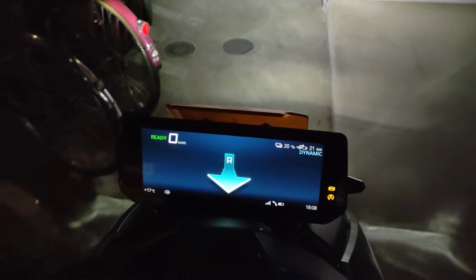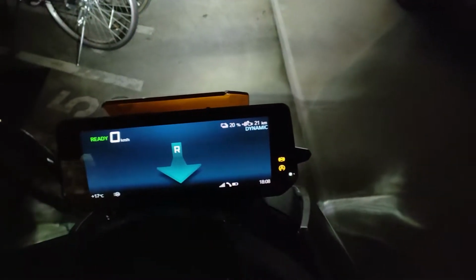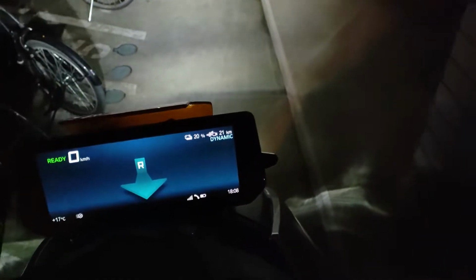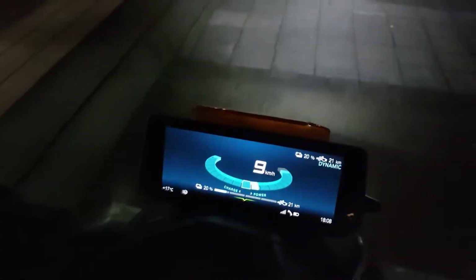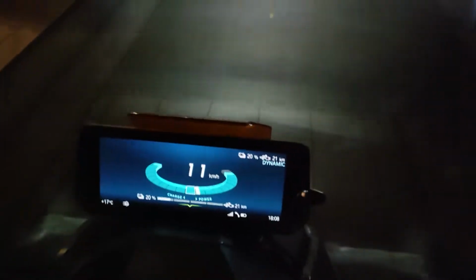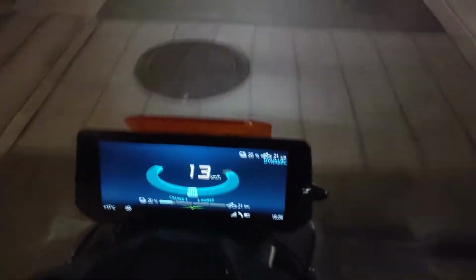Hello, I want to talk about what happens when an electric vehicle drops below a certain percentage on the battery. Usually around the 20% mark, sometimes 15%. It depends on the vehicle. Now, when electric vehicles drop below that percent, something will happen. Different vehicles will display different messages, but they all do something. And basically, it's a warning telling you to charge.